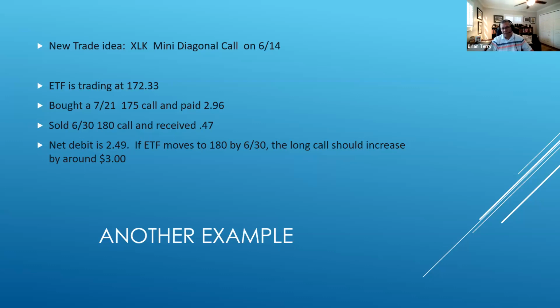If we bought the stock, we would have to pay $17,000. If we did the put spread, it would cost us $1,000 less the credit. This one has a debit of $249. And if it doesn't move up to 180 and we are still bullish on the ETF, we could sell another call against it. So that's the idea of the diagonal call.